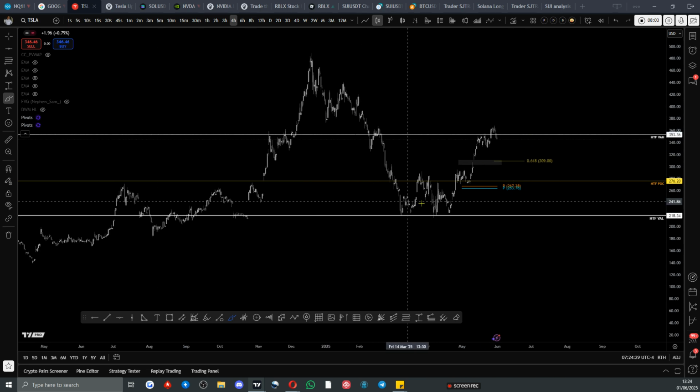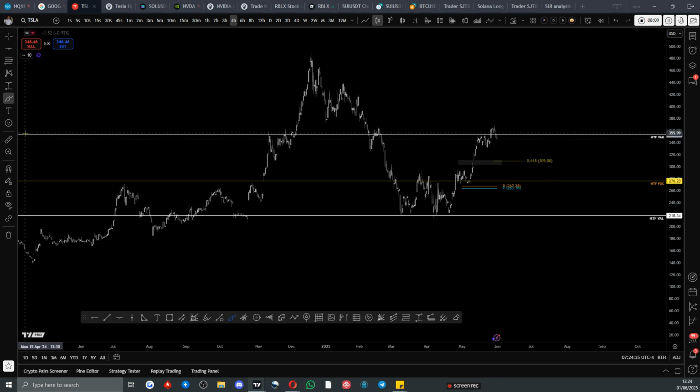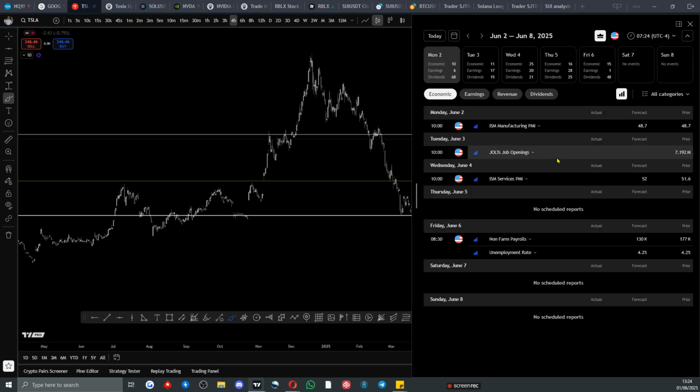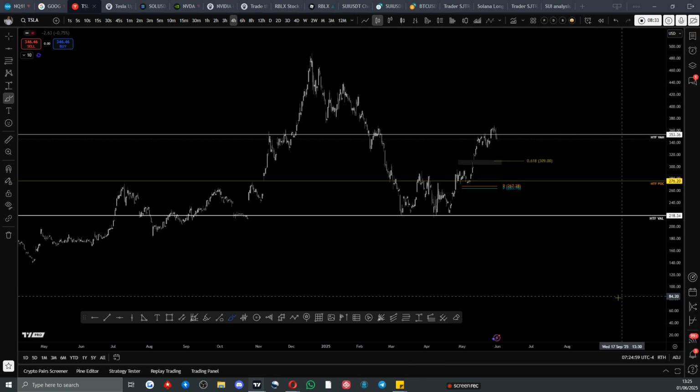And like I say, on the higher time frame, you can see we're just in the middle of that channel. So pretty much that's all I've got on Tesla at the moment. But it's going to be updated throughout the week, depending on how the market opens and as data comes in. I'm not too sure how we look for data this week. Let's have a look on the calendar. Okay, pretty big week ahead in terms of economic data. So let's wait and see.